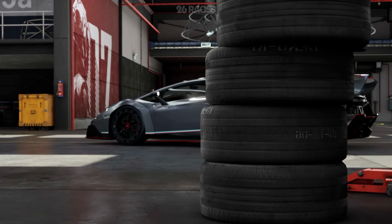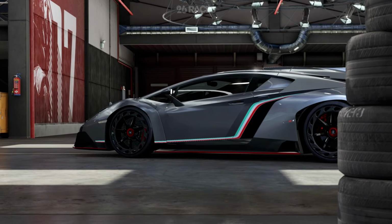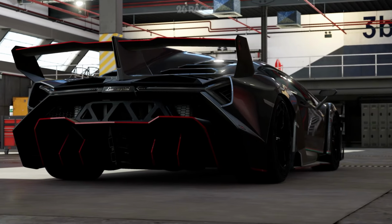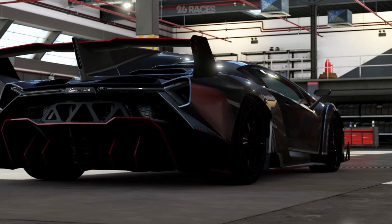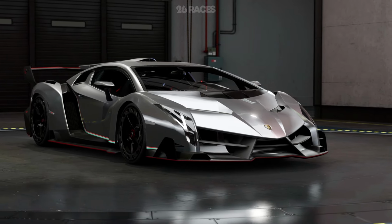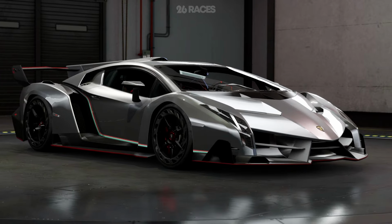In a remarkable celebration of Lamborghini's 50th anniversary, the world witnessed the birth of a legend, the Lamborghini Veneno. Introduced in 2013, this hypercar made its dazzling debut at the Geneva Motor Show. As an homage to Lamborghini's rich history of innovation and performance, the Veneno's unveiling was a testament to the brand's commitment to pushing the boundaries of automotive excellence.